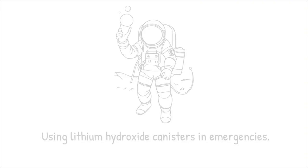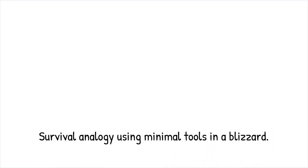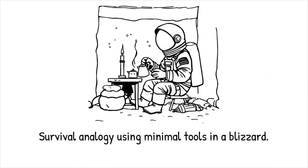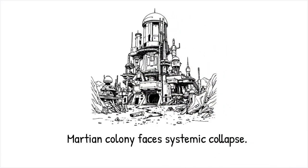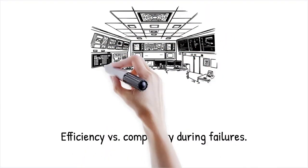It's like using a tea kettle and candle to warm your last room during a blizzard. The goal shifts from comfort to survival through minimalism. A dying Martian colony is a case study in systemic collapse within tightly coupled engineered environments. Under normal operation, efficiency and automation dominate. But during failure, complexity must be reduced.